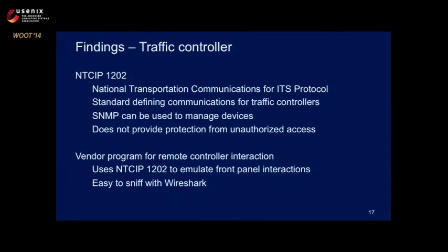Finally, one additional way of accessing the controllers, NTCIP 1202. We get into a bit of an acronym hell trying to define what this stands for, but ITS is Intelligent Traffic Systems. This is a standard by a couple different standards organizations, NEMA, Institute of Transportation Engineers, and others. And this is a standard for traffic system communications. This uses SNMP to manage the controllers and is standard for interfacing with them. It doesn't provide any kind of access control to the system. So in this case, we had it easy.